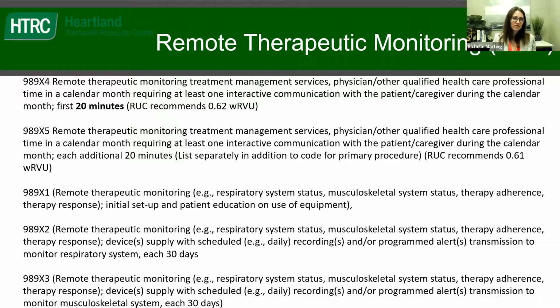So this is what the codes look like, or would look like, for remote therapeutic monitoring. The final code value hasn't been established. We would see that in October or November when the code set comes out. But it's structured very similarly to RPM in that we have codes for physician or other qualified healthcare professional. We have calendar month. We have at least one interactive communication, and then we have time-based codes. So the first 20 minutes, and each additional 20 minutes in a calendar month.